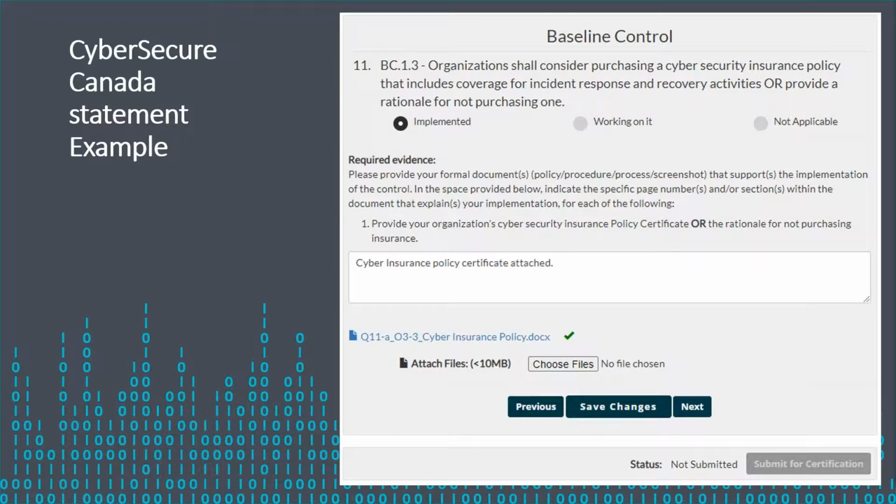So once you're in, you will be presented with a series of statements. We refer to them as statements because by selecting the implemented radio button, you're stating that this statement is true, that for baseline control 1.3, organizations shall consider purchasing a cybersecurity insurance policy that includes coverage for incident response and recovery activities, or provide the rationale for not purchasing one. And then below is where you provide your required evidence. So for this statement, it's asking for you to provide your organization's cybersecurity insurance policy certificate or the rationale for not purchasing insurance.